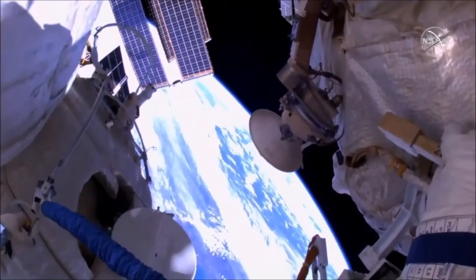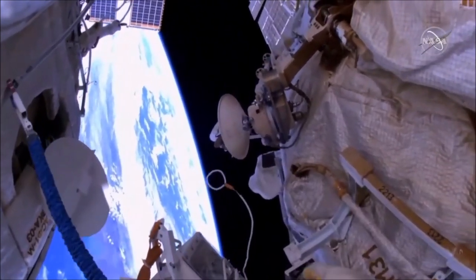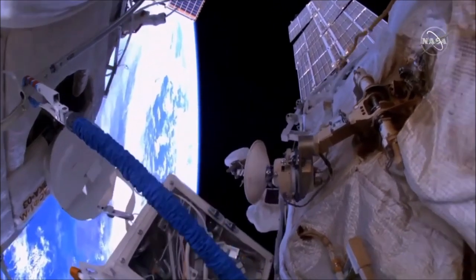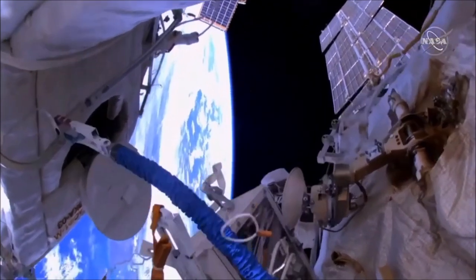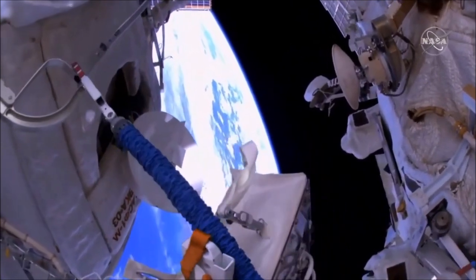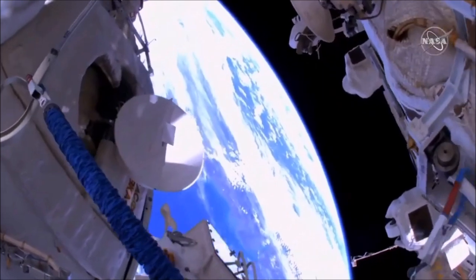So the crew is still about 20 to 30 minutes, give or take, down on their timeline. Again, today's spacewalk originally planned to last just shy of 6 hours and 30 minutes. We are 2 hours and 30 minutes into today's spacewalk so far. So they're going to continue to work now.